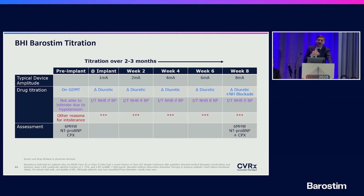And also, if there are other reasons for intolerance of guideline-directed medical therapy, then those will be individually assessed, whether it's an access issue, or some other non-blood pressure-related issue. That's the time we'll be thinking and reminding ourselves that every touch point with a provider in clinic is a good time to think about it.